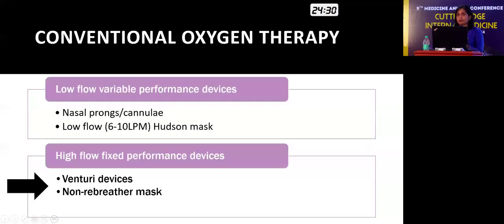So when I say fixed performance, it's delivering a fixed fraction of oxygen, which is different from the low flow, which varies depending upon the respiratory rate. So I've got the venturi devices and the non-rebreather mask. One thing to remember is, in these devices, if you've seen the flow meters in the ward, it goes up to a max of 15 liters, which matches a person's normal inspiratory flow rate.